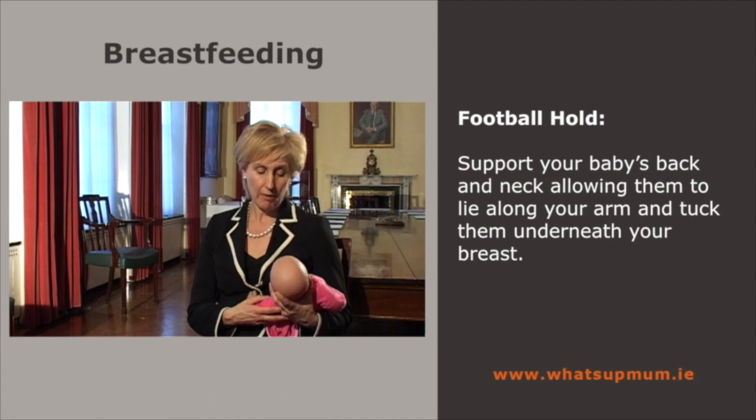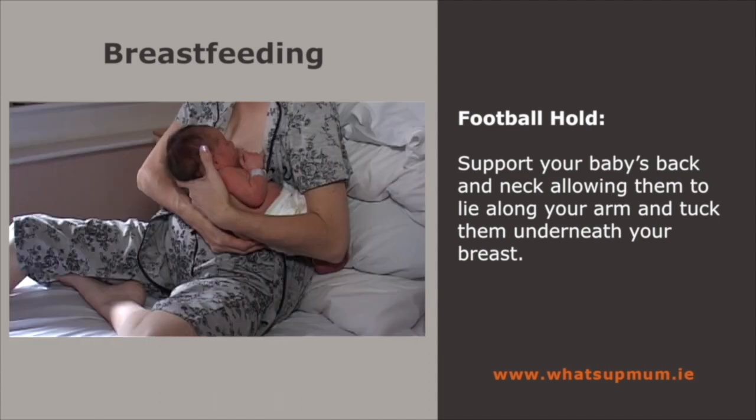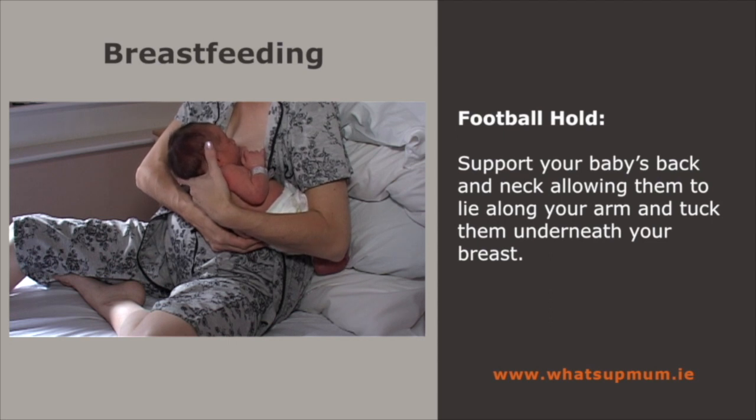And in this position you use the same principles of nose opposite nipple and bring the baby to the breast with a wide open mouth. This is a very good position to use for babies, particularly twins.